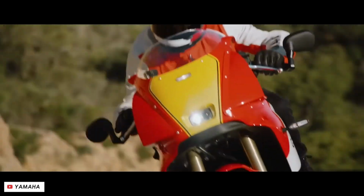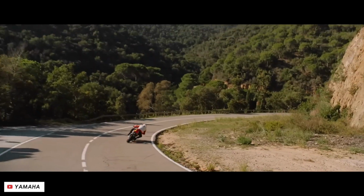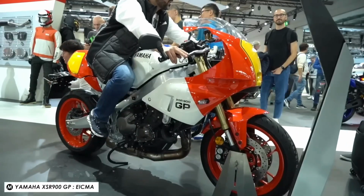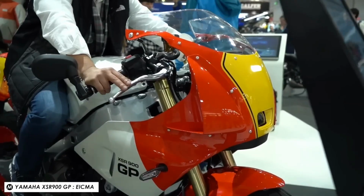but personally, I think I like the half-faired version the best. Now the XSR 900 was already one of the best riding retro-inspired bikes on the market, and in this edition I think it's also fair to say that it's now one of the best looking too. So as you can imagine, we're trying to get one of these for review as soon as possible.